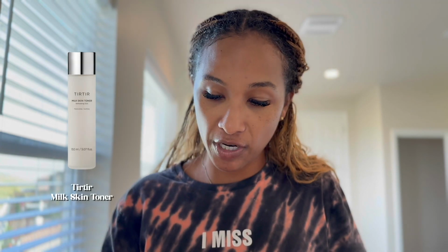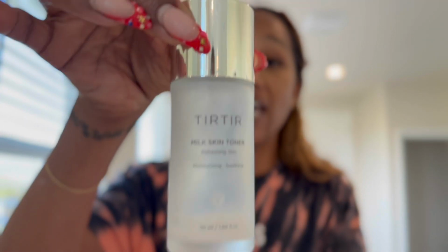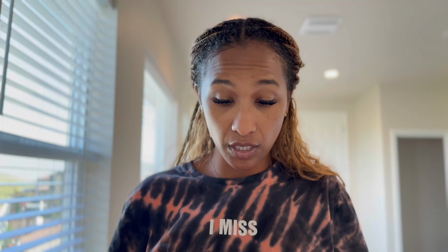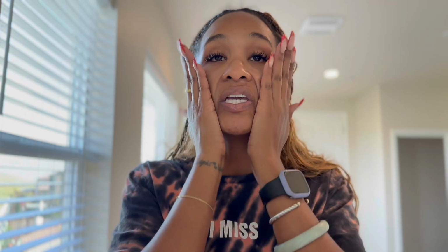All right. I lied. I told y'all it was 5 products. It's 6 because I forgot this over there. Okay, so then we go in with the Tier Milk Skin Toner. As you can see, baby is needing some more. We can add this to the empties because she's almost gone. I love anything milk-based for the skin.